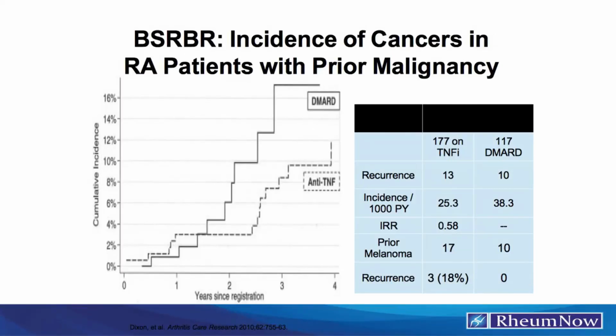And this comes from the data from the BSR-BR, which looked at patients who had prior cancers. On your left, you're looking at what happens to patients who had a prior malignancy who went on to receive a DMARD or TNF inhibitor, and you show the TNF inhibitor actually has less recurrence of the cancer. But when you break this down, on the very bottom two lines on the right, you can see those who had melanoma had a slightly higher rate of recurrence. They don't define melanoma here, whether these are in situs or invasives, but there is this concern about melanoma, and maybe you cannot use it in patients receiving TNF inhibitors or biologics.